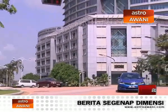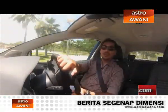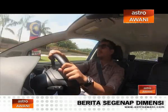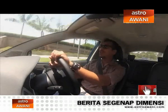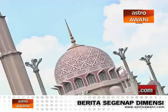This car comes equipped with sat-nav. That's good, all right? It's not very often that you get a Malaysian car come fully equipped with sat-nav, so that's definitely something that Proton should be proud of.